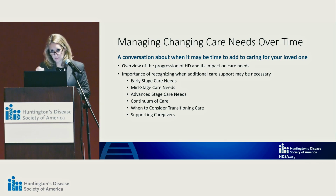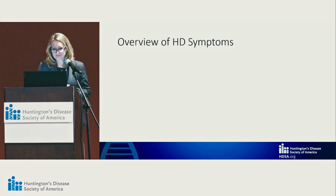There aren't specific points where it's, so now we're going into the mid stages. It's not that straightforward, and everyone is different in their continuum and their journey with Huntington disease. But again, there are certain features that we want people to begin to discuss and think about when we're transitioning into a higher level of need and higher care needs, of course, to support caregiving through all of this process.